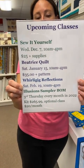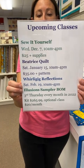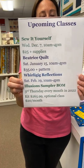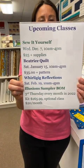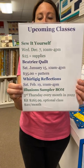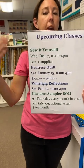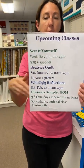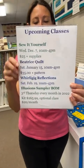Whirligig Reflections uses the Wonder Curve, and it comes out of the Wonderful Curves Sampler Book by So Kind of Wonderful. That one's going to be Saturday, February 19th from 10 to 4. And yes, we're getting way ahead of ourselves on these classes, but we have to be ahead of ourselves in the classes. Otherwise, it just doesn't work out.